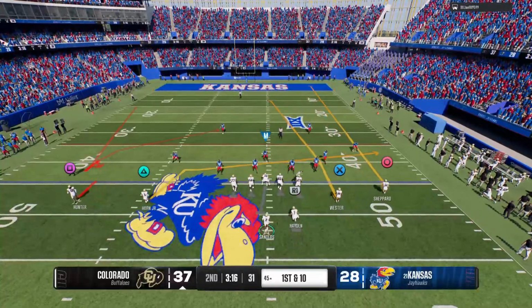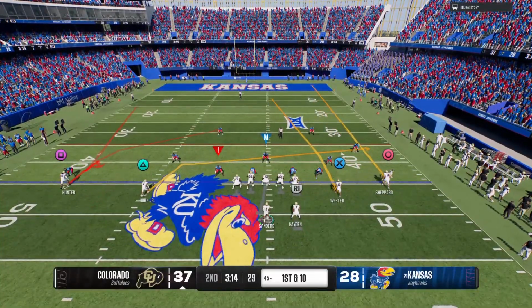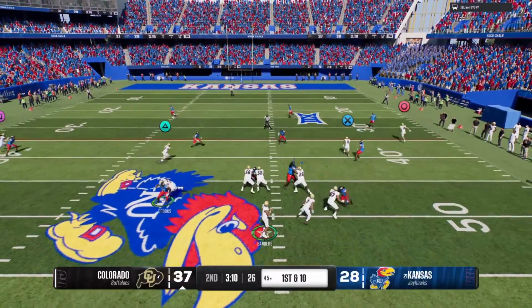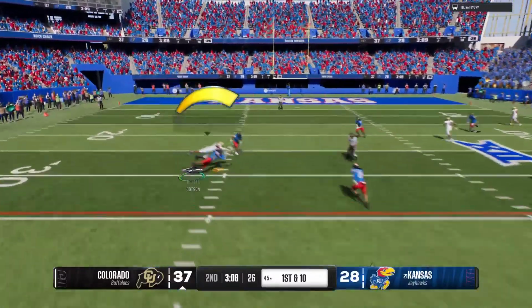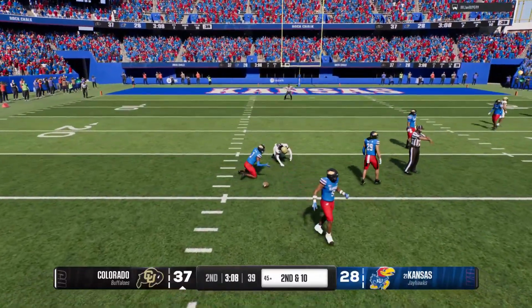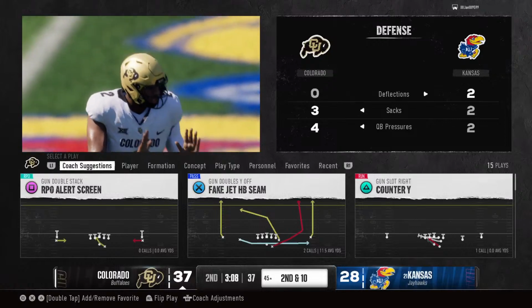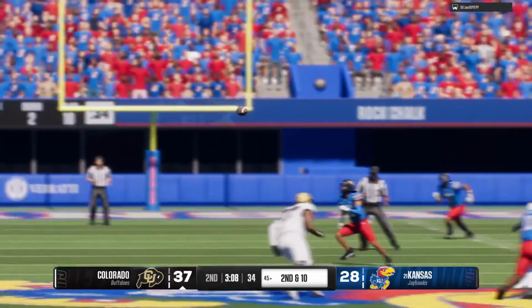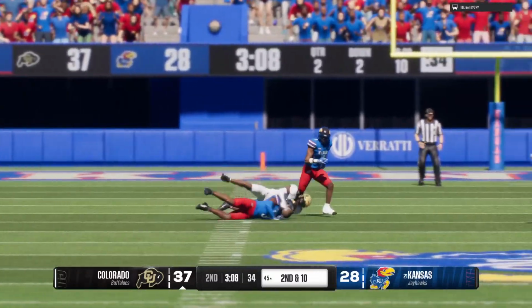They've crossed midfield at the 45 with a 1st and 10. He wants to throw. Fires to the wideout. And that incomplete pass caused by the big hit on first down, second down coming. Not seeing a lot of chemistry between the QB and his intended target on that play.